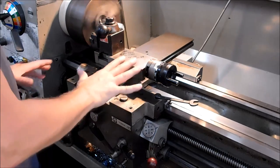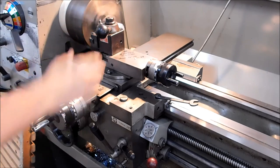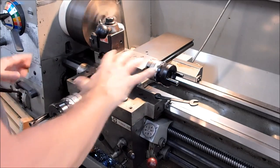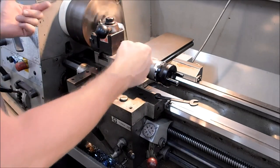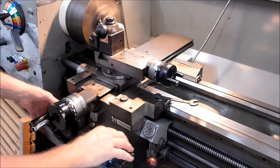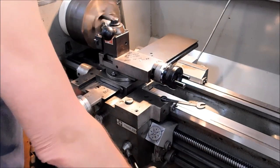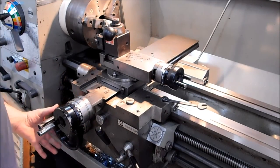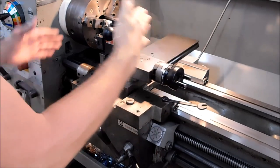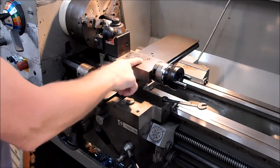Remember, this is strictly to time the carriage movement to the thread, nothing else. Do not worry about the tool position right now. And if this is all happening too fast for you, then slow the RPM of the machine down, and it will give you more time to react between your controls. All right. This is where you use the compound to align the thread tool to the profile of the existing thread, right here.